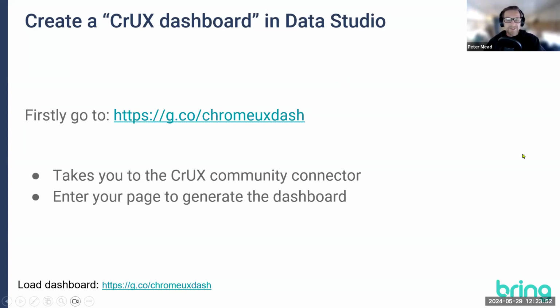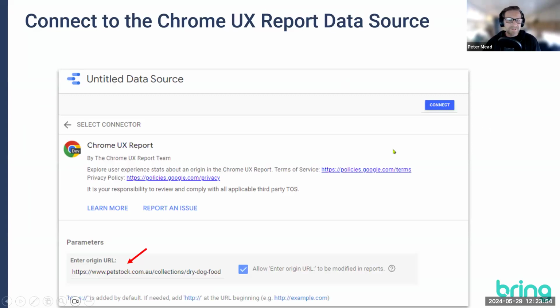Go to this page, and it will take you to the data connector. So here you connect it up, right? You type it in. Here I've just got a client we did some consulting for at one point, and then you just connect, right?